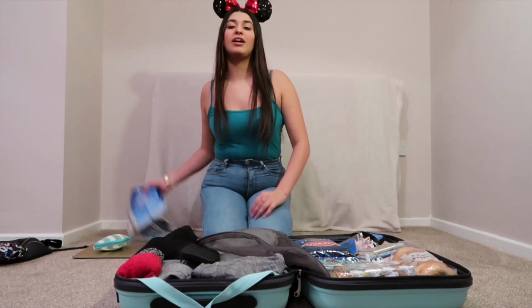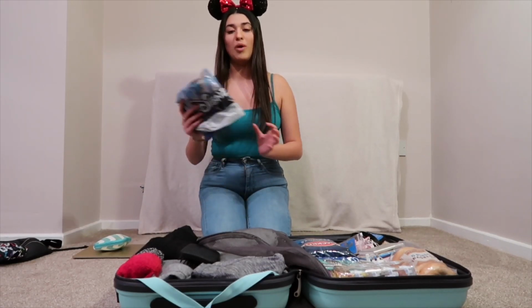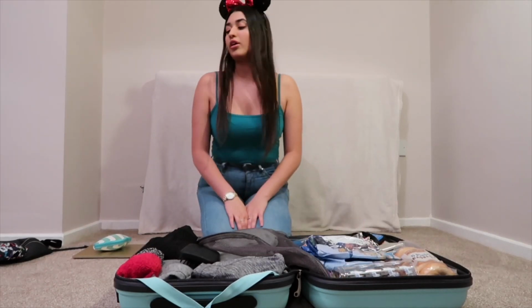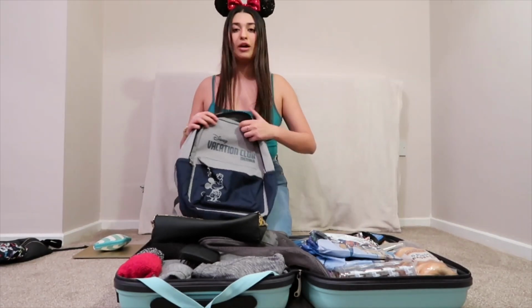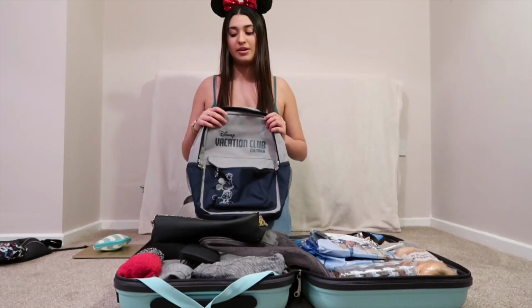The next thing I'll be packing is a plastic bag so that you can put any laundry or wet clothes in it just in case, which is super useful so it stays organised, especially if you're going for a bit longer. I'll be taking this pouch that has all my camera things in. Then I have this Disney Vacation Club member bag, and I'll be taking this with me so I can carry it around the parks with anything I want in it for the day.